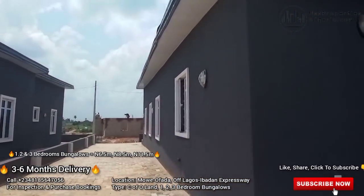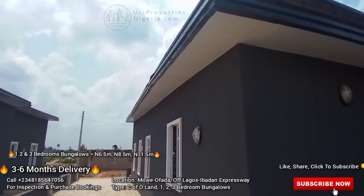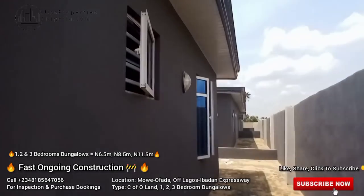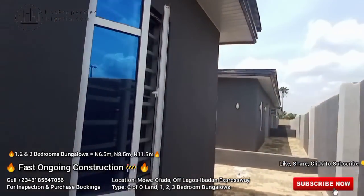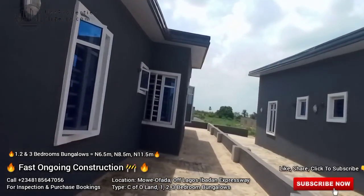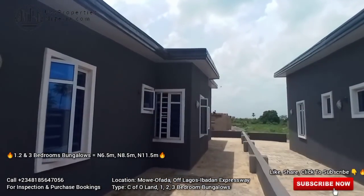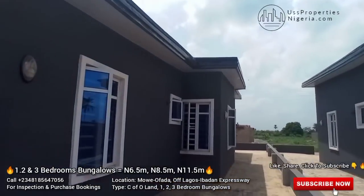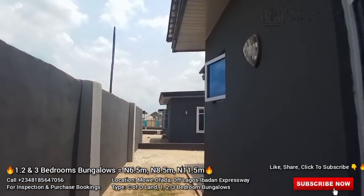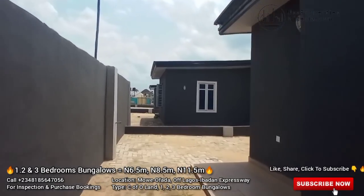Alright, so all the works of the building have been completed at stage 2. You can buy now and then do your decorative completion, in which part you talk to us and tell us exactly what you don't like, what you want added, what you are importing. So if you're in the diaspora and you want something that is of class on that budget, then this is a good buy from our estimates.